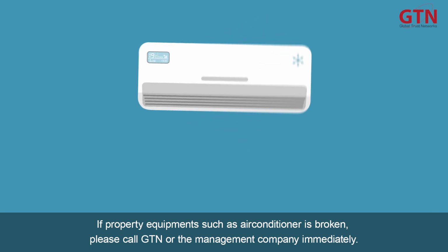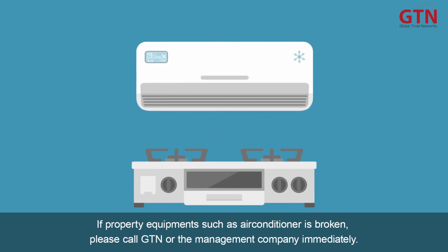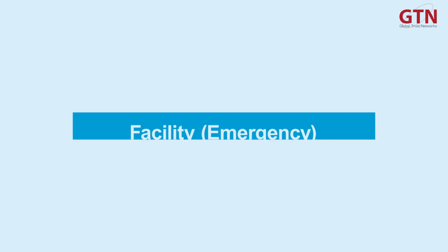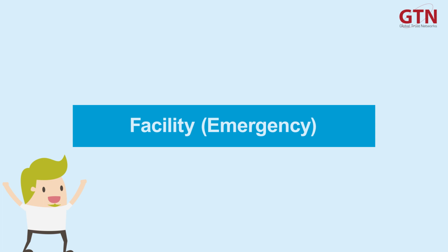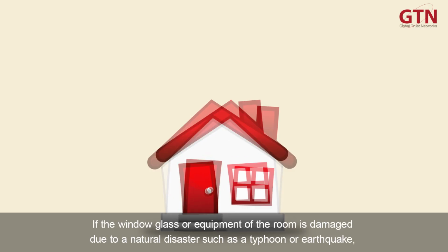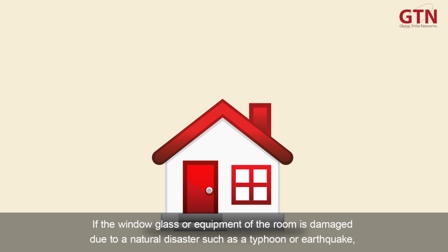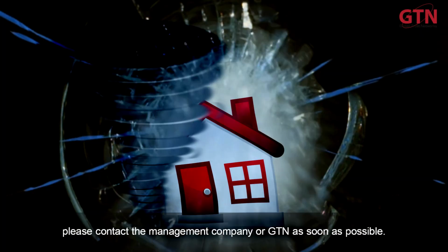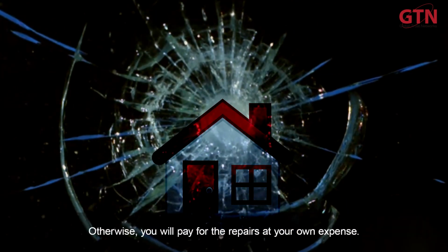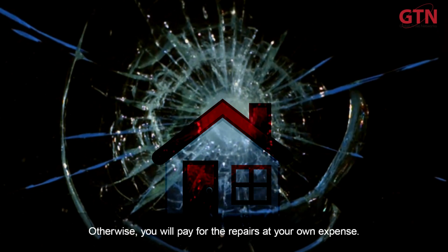If the property equipment, such as the air conditioner, is broken, please call GTN or the management company immediately. If the window, glass, or equipment of the room is damaged due to a natural disaster, such as a typhoon or earthquake, please contact the management company or GTN as soon as possible. Otherwise, you will pay for the repairs at your own expense.